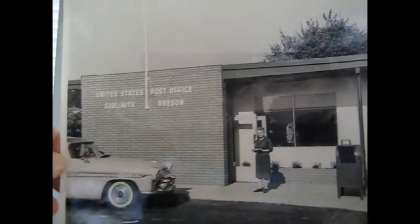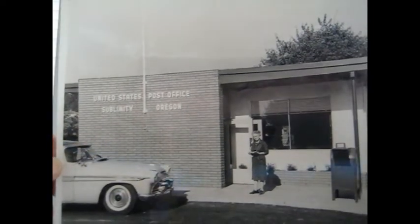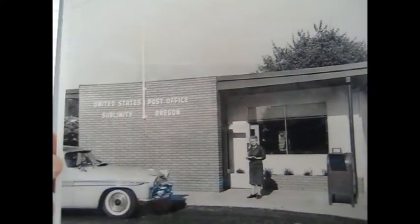but I'm not 100% sure I'm going to keep this one either, like that other Sublimity picture, because there's a little museum in Sublimity that curates a lot of this stuff there, and I have donated items to them in the past.